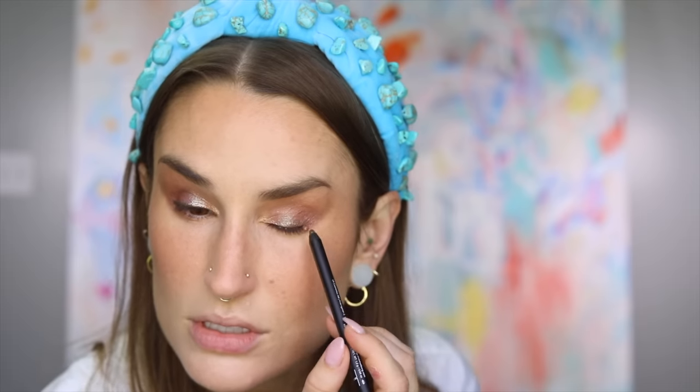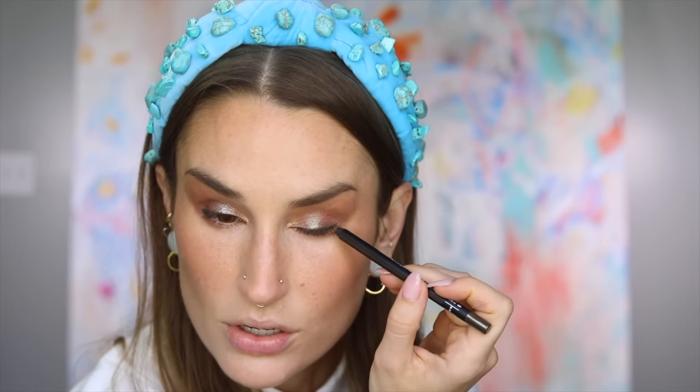So I'm gonna use Vega on top here. I like the contrast of it against the other shades. And then I'm gonna use a little bit of Vega right against the lash line and in my waterline. These are so smooth, so easy to work with, and they come in like a gazillion colors.